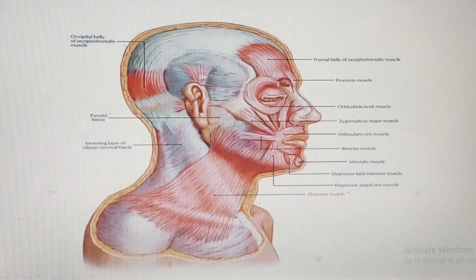Because of its strategic position, it will be supplied by nerves coming from the temporal branch of the facial nerve, as well as the posterior auricular branch of the facial nerve. Therefore, this muscle is a hybrid muscle. The superior auricular muscle is a hybrid muscle, having dual innervation. But as I said, these muscles are very underdeveloped. Therefore, this one also upon contraction is supposed to cause elevation of the ear, pulling it upwards.